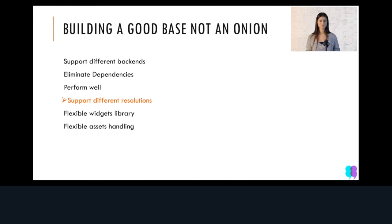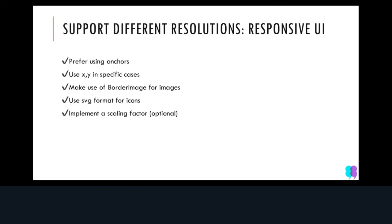Moving on, support different resolutions. That's of course an optional thing. That's if your project has to support different resolutions, different screens. What you could do is prefer using anchors. So in this case, for example, the tab bar is anchored to the top and to its parent's left and right. So that means that if its parent is resized, then this will resize as well. And don't use X and Y in these cases, because it's really hard to maintain those.